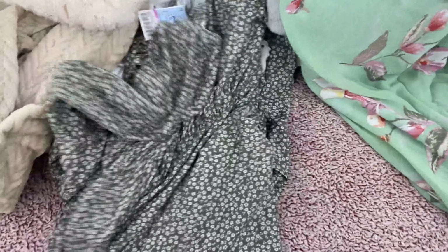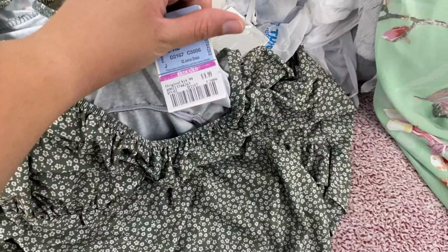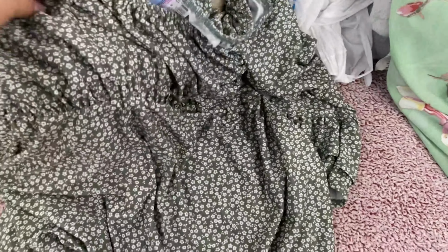Okay. Now, I got a couple dresses. This dress is for a bridal shower that I'm going to soon. Super cute. This was on clearance at Ross for 10 bucks. So, yeah, that's a good deal. Love this super cute dress. So, this dress is phenomenal. I love this dress so much. You'll probably see pictures on Instagram.